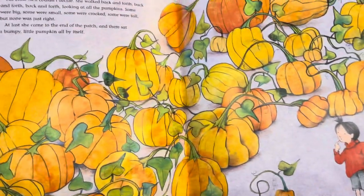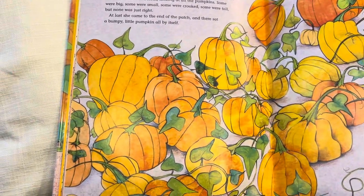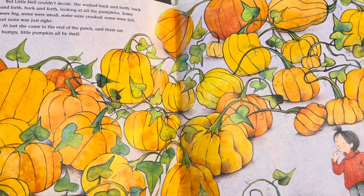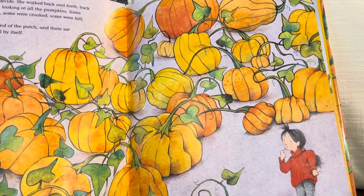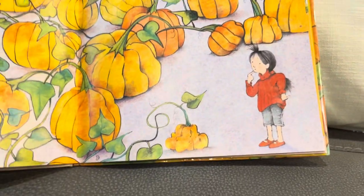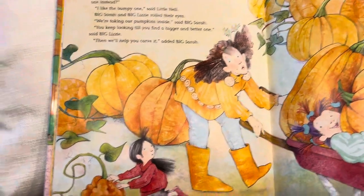But Little Nell couldn't decide. She walked back and forth, back and forth, back and forth, looking at all the pumpkins. Some were big, some were small, some were crooked, some were tall, but none was just right. At last she came to the end of the patch, and there sat a little, bumpy, little pumpkin all by itself. "This one's my favorite," said Little Nell.